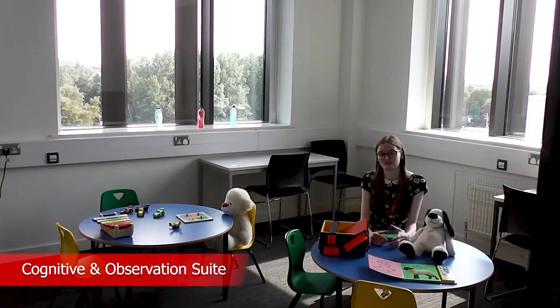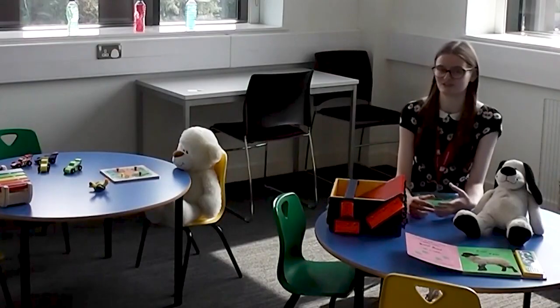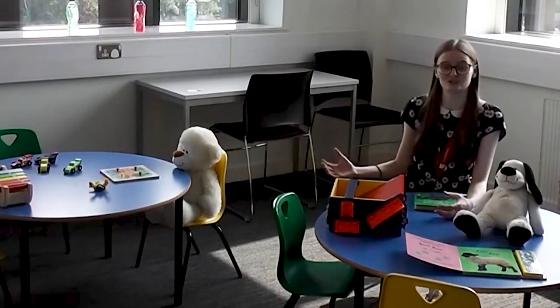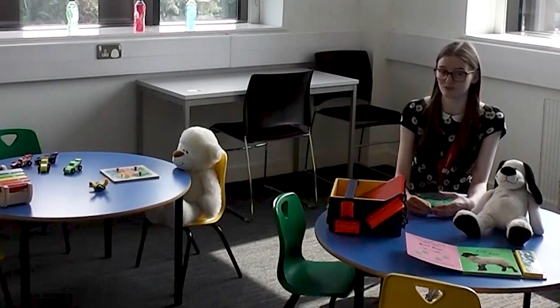So this is the observation room, which forms part of the psychology observation suite. We can use this for lots of different types of research. As you can see at the moment, it's set up for research with children as participants, looking at children's behaviour. We can use adults too.